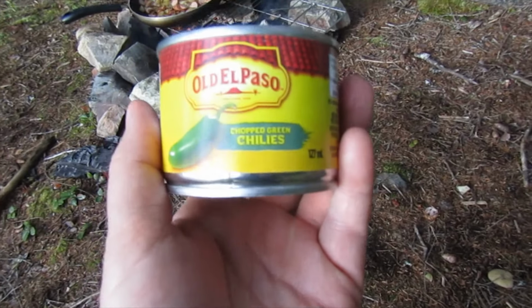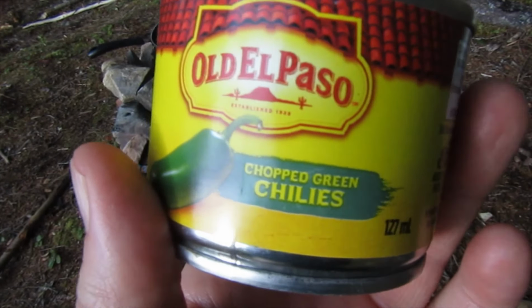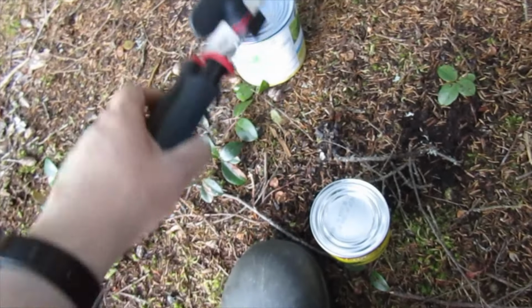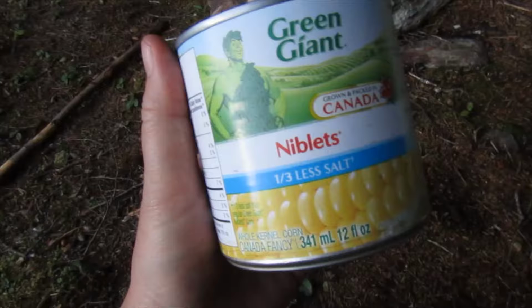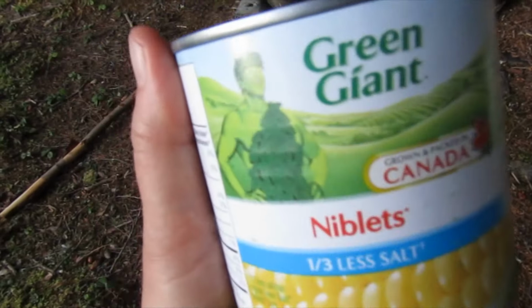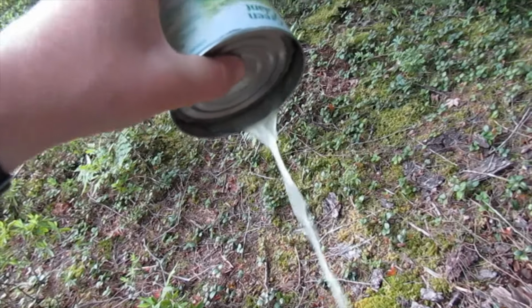Well, they're getting there. I'm going to start adding the other ingredients. So we're going to add this little can of chopped green chilies. Pretty proud of myself that I remembered to bring a can opener. And not quite a full can of corn. I'm just going to put in what I feel like is going to work. Also, I'm going to drain it because I don't want that in my hash.